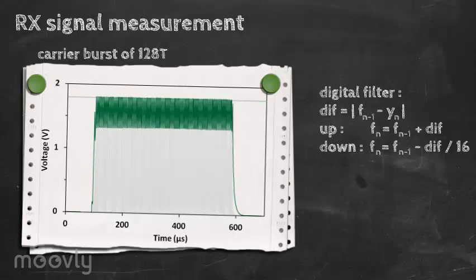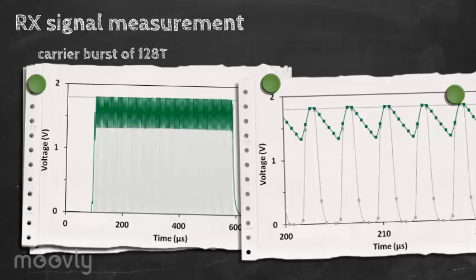The residual oscillations do not cause any complication in further signal processing, as will be shown in a short time. A detail of the signal after filtration is shown here. The advantage of this algorithm is that only fast right-shift instructions are used to get the reduced signal value.